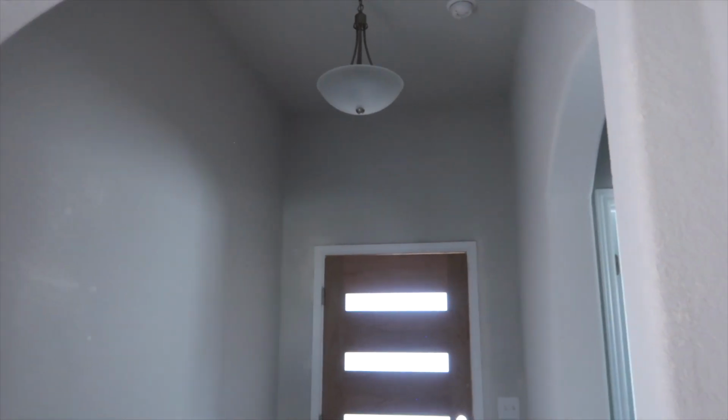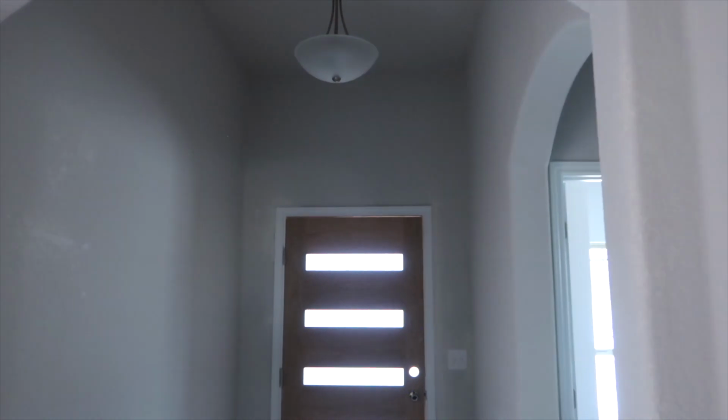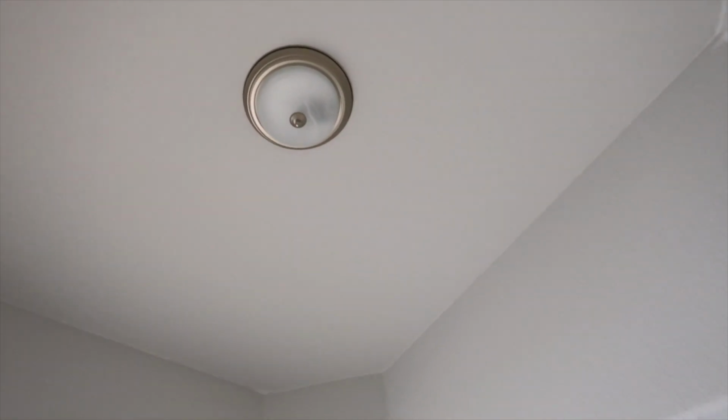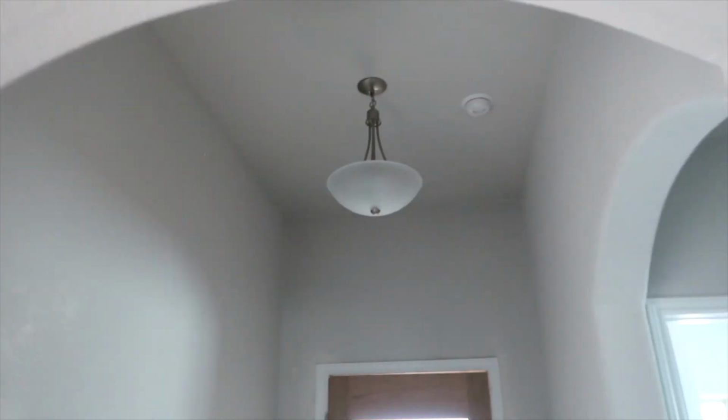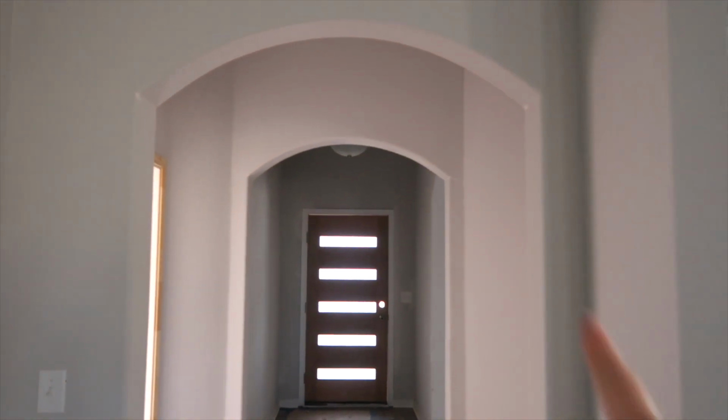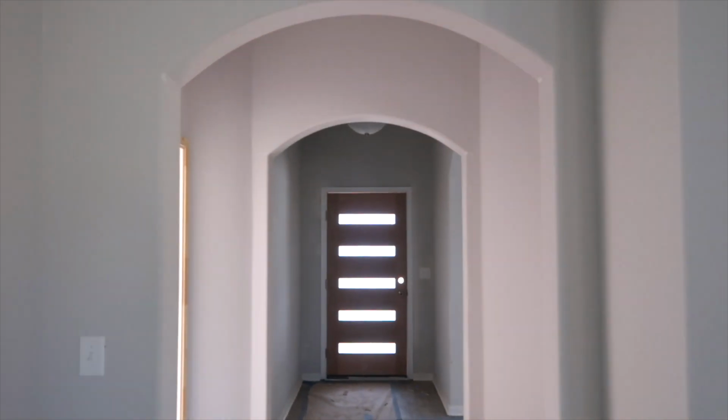Okay, we're back out in the entrance because I gotta share something with you. Me and Jason were talking and we like that light, but we think we're gonna put that in the area of the rotunda. And we are going to put another light here for the entrance. Another thing that we really liked about this house is the archways. This home has beautiful archways throughout.